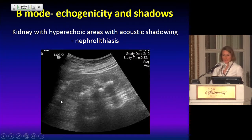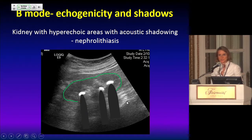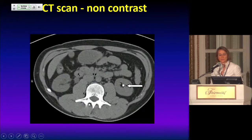And then let's look at how a stone would look. Remember, stones, if they are calcium containing, which the majority are, will have a high intensity signal, and they will have the artifact of shadowing, which you see here. So these are 3 kidney stones with extension of the signal behind them. The best method, though, especially if you look for stones outside of the kidneys and very small stones, would be a non-contrast CT.